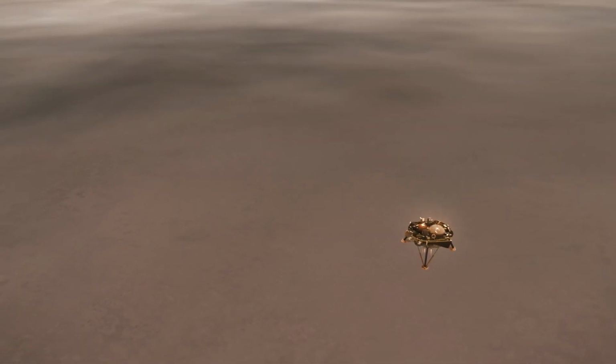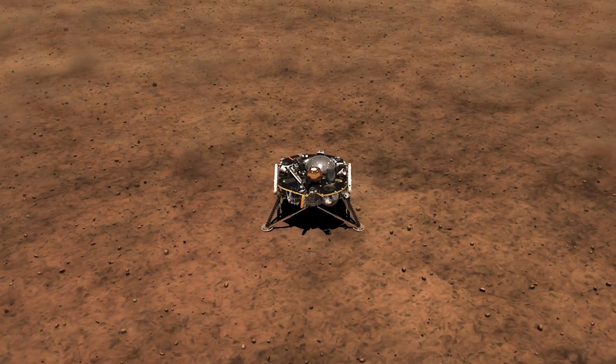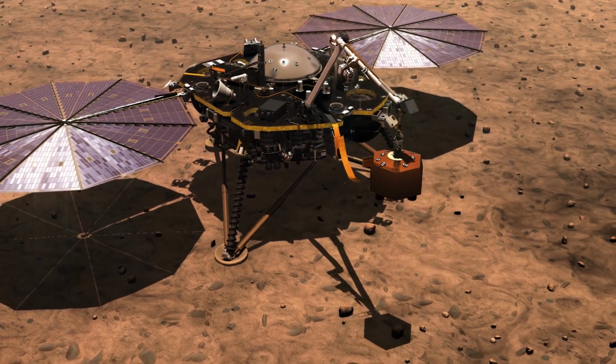Planetary protection is what we do to responsibly explore other planets and moons in our solar system. In order to do that, we need to make sure that we send a clean spacecraft there. So we would hate to get to another planet or moon and think we discovered life, but it was actually something that we brought with us.